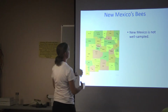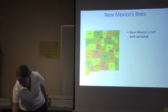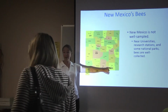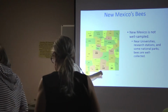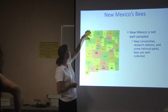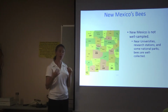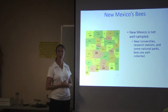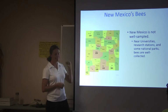What do we know zooming in on just New Mexico? It's not well sampled. There's not a lot known about New Mexico. The areas near universities, we know a little bit. Carlsbad is here, and the bee lab, where I used to work, did a survey at Carlsbad National Park, so we know something about the bees there. San Juan, there's a lot of rare, threatened, and endangered plants up here around Farmington, and they've done a bit of work, so we know more about that area. There's a bee course to learn about bees right here across the border in Portal, Arizona, at the Southwest Research Station, I think it's called, and so this area has been well sampled. The rest, not so much.